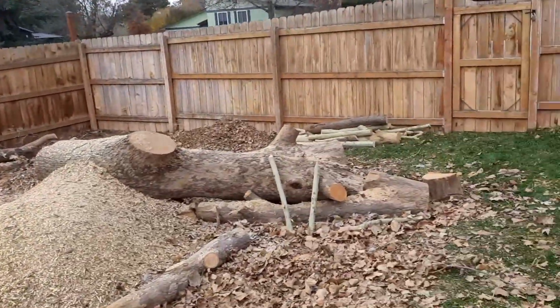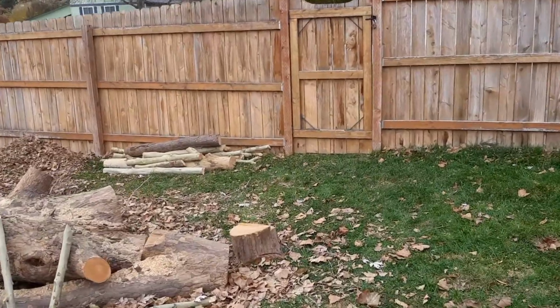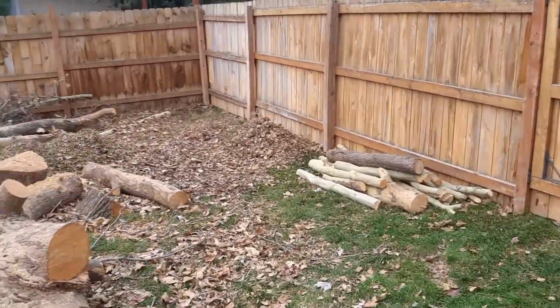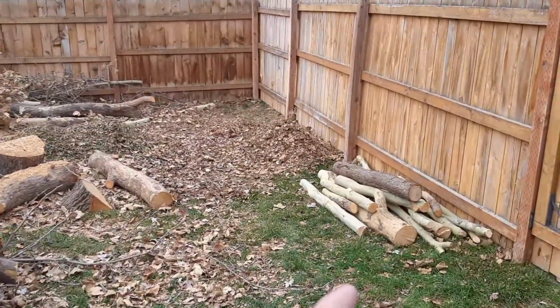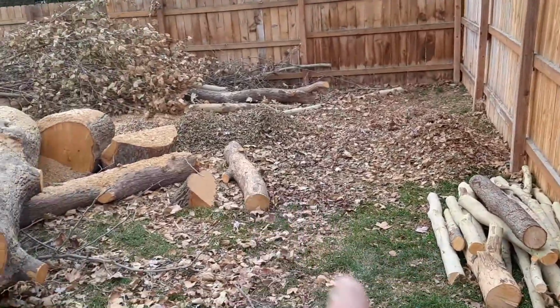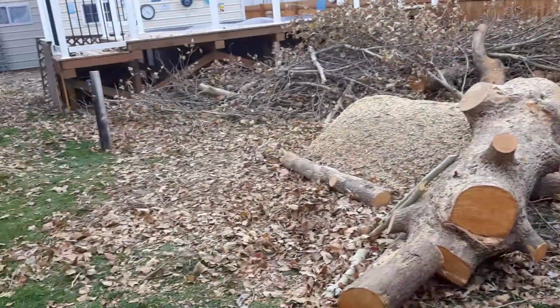Don't want to overdo it too much because I haven't been feeling too well. My back isn't doing very good, but we'll just keep going best we can. Some of the larger stuff that the chipper won't handle, I'll cut into fire logs.